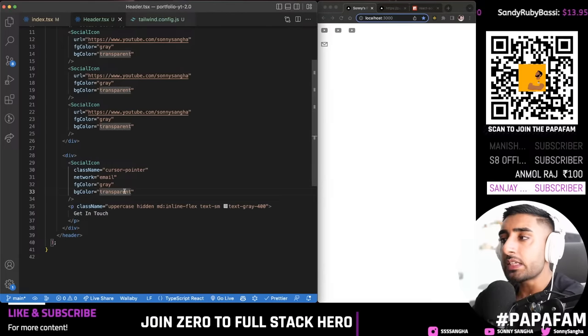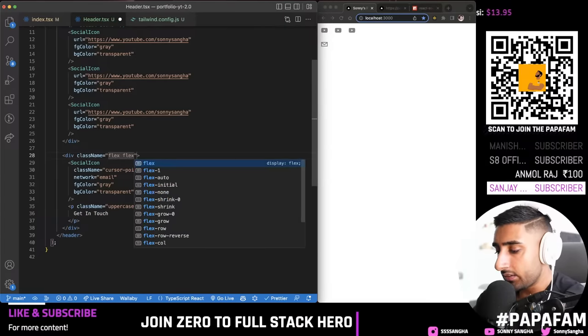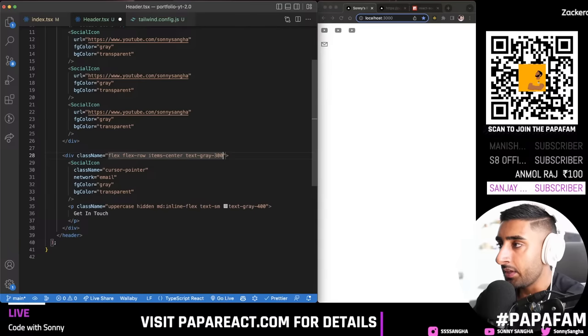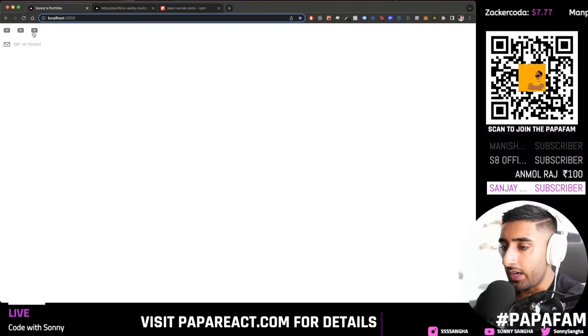Right, so in this case, looking pretty decent so far, right? I'm going to also set these icons so that the text is centered with them. So I'm going to say flex should be in a row. I'm going to center the icons so that in case you add anything afterwards, it's going to consolidate it. Text 300, and I want it to have a cursor pointer over the overall thing. Okay, so now you can see over the overall div, I have a cursor pointer.